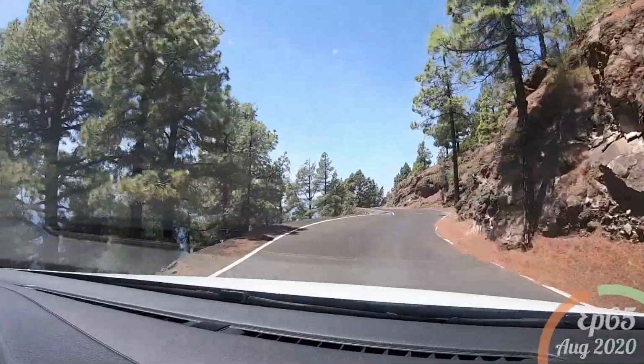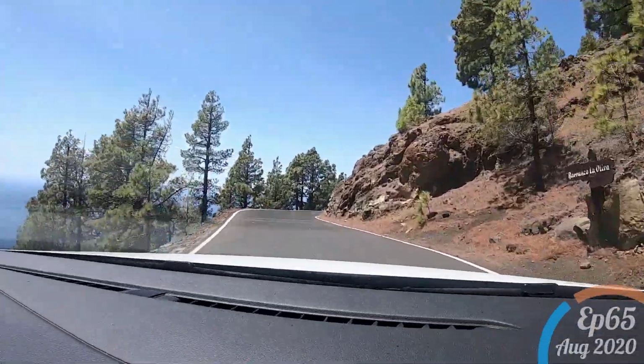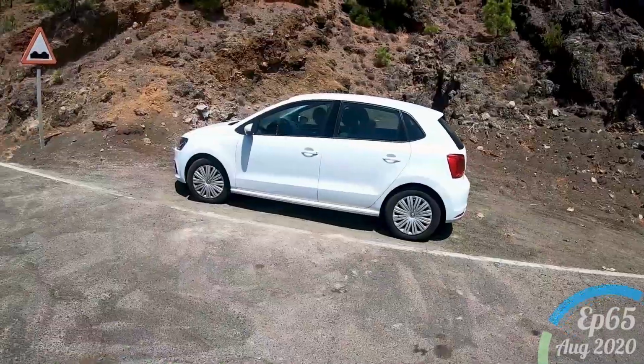Wow, it's a little wiggly road. And a very, very steep drop. If Martin doesn't behave himself. That's the sea down there. Can you stay away from that edge, please, dear? I'm trying. You're making me nervous.